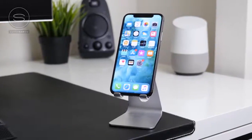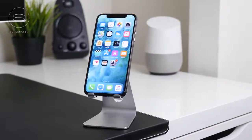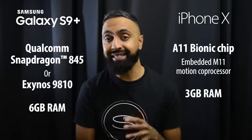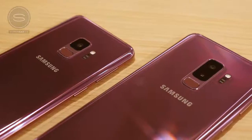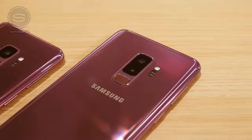Now, moving on to the internals, the iPhone 10 has the A11 Bionic chip, which is super fast. The S9 Plus, on the other hand, comes with the Qualcomm Snapdragon 845 or the Exynos 9810, both of which are very fast chips. In terms of RAM, we've got double the amount of RAM on the S9 Plus, 6GB of RAM compared to 3 on the iPhone 10.